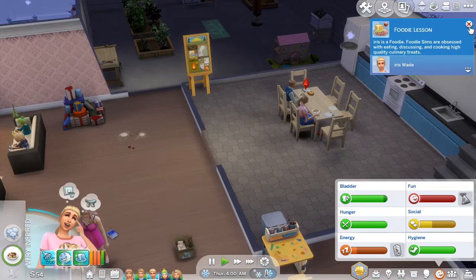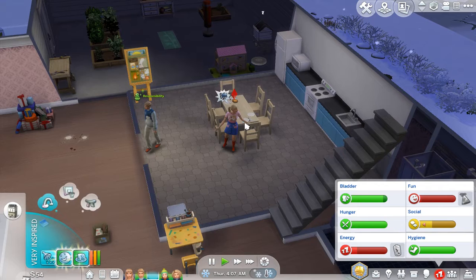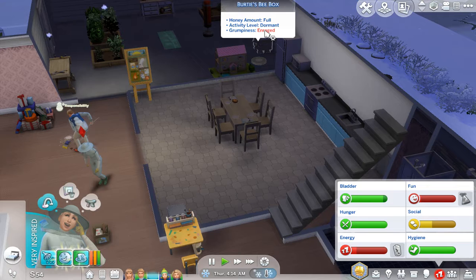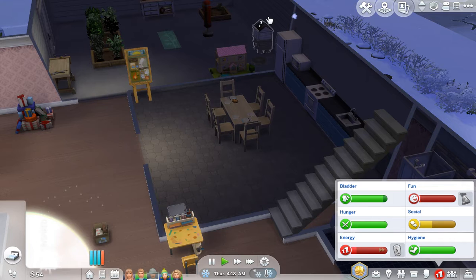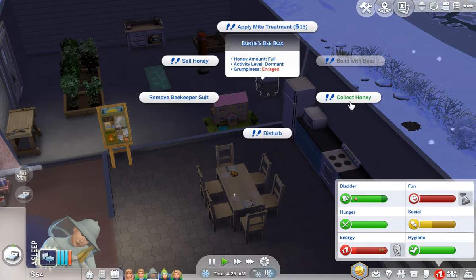A foodie, she enjoyed it, I guess. Okay, oh yeah, I forgot she's a foodie. And we got money for the plates now. She just needs fun, but you need a wee bee outfit for a second. Okay, now we're going to fix up the bees. We're going to apply a mite treatment. Okay, and then we need to pack the honey. We'll sell the honey.